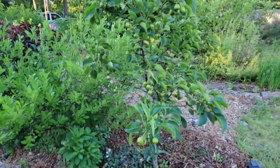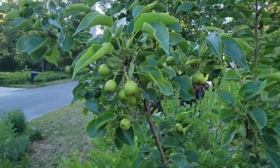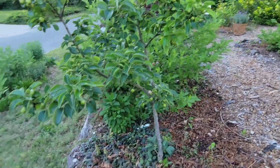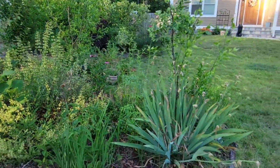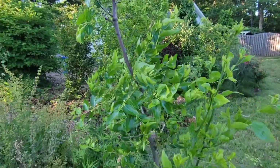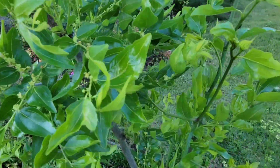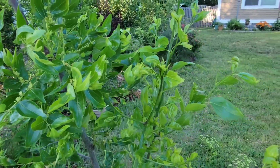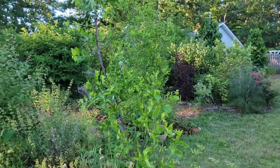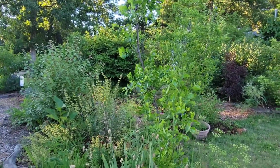This is an Asian pear tree. There are Asian pears on it. Again, there is some bug damage on the fruit, so we'll see how many are actually good when it comes time to harvest. Over here in this bed we have a jujube. And the jujube is flowering now. The flowers are very tiny. But this fruit tends to have less pest damage than the other fruit trees because it blooms later and misses some of those common pests in their life cycle.